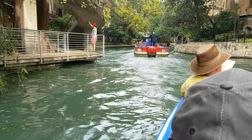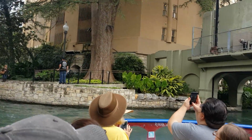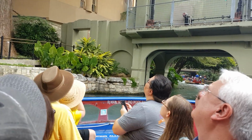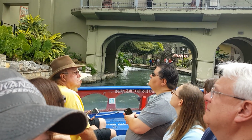Now, right in front of us, a 400-year-old tree. It's called Twin Cypress. It does have another name, the Sniper Tree. Now, back in the days of the Battle of the Alamo, there was actually a Mexican sniper up there, taking out Texians that came to the water's edge. Now, don't worry, we got that guy a long time ago.